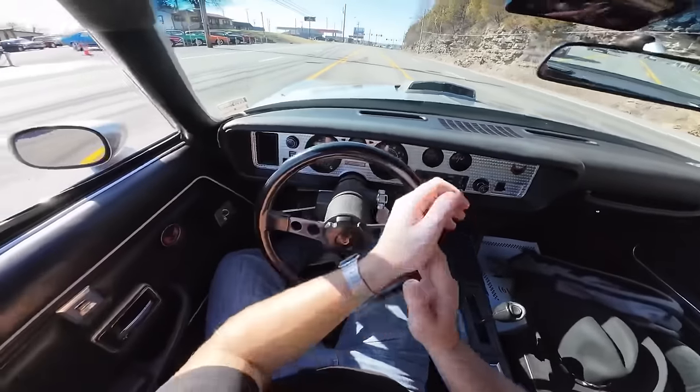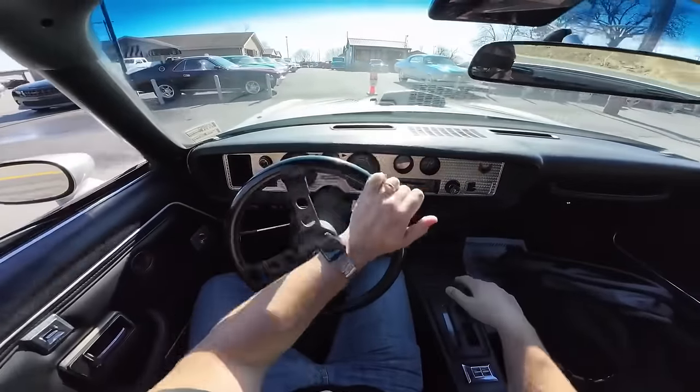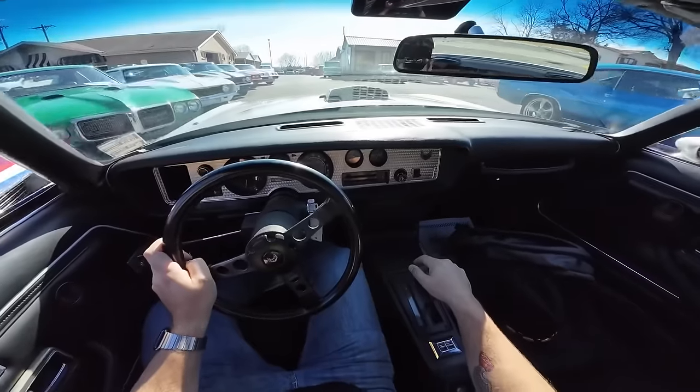This one's checking out. We've got good water temperature. We've got good oil pressure. You see what you get, guys. This is how the car will arrive to your house.